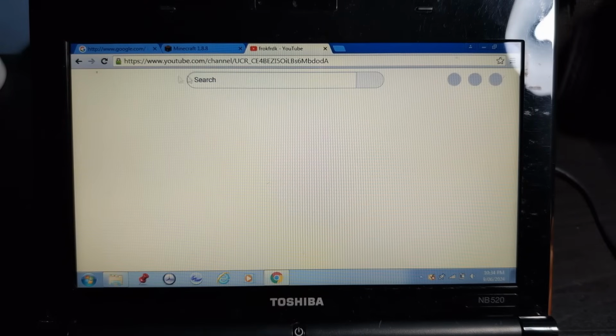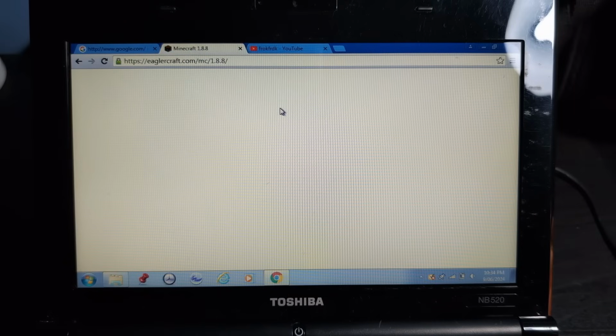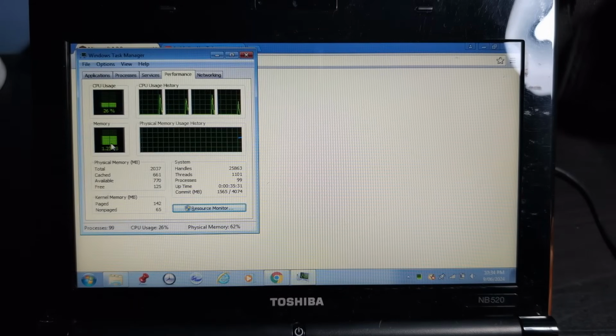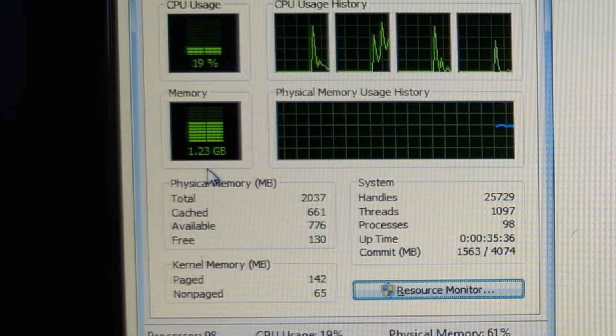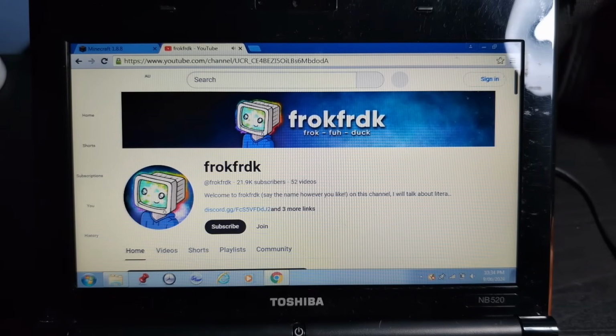Okay, search bar has appeared on YouTube, so it's getting a little bit of progress. I think we're using up absolutely all of our RAM just from opening Chrome like this. You know, knowing how much of a memory hog Chrome is. Okay, yeah, we've used 1.2 out of 2 gigs of RAM, so that's kind of funny. What's up, guys? It's What? No way.